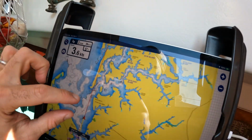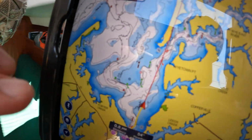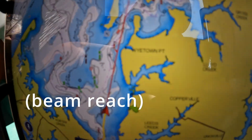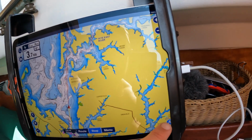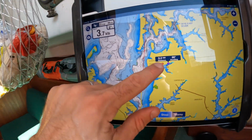But it is 2:30 right now, or 2:45. So I want to do a bunch of sailing around here. We've got a wind coming from the north, so I can do some tacking and just kind of broad reach fun stuff, beam reach fun stuff in this big open bay area, which is about 1.5 miles wide.